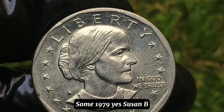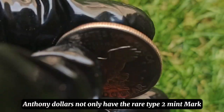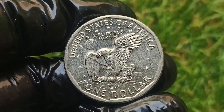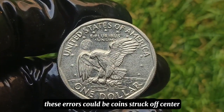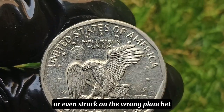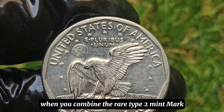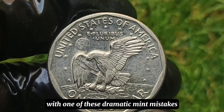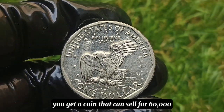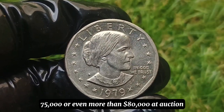Some 1979 Susan B. Anthony dollars not only have the rare Type 2 mint mark, but they also have mistakes from the mint. These errors could be coins struck off-center, double struck with two images, or even struck on the wrong planchet, meaning the wrong blank piece of metal. When you combine the rare Type 2 mint mark with one of these dramatic mint mistakes, you get a coin that can sell for $60,000, $75,000, or even more than $80,000 at auction.